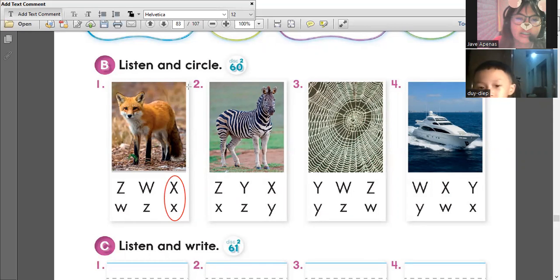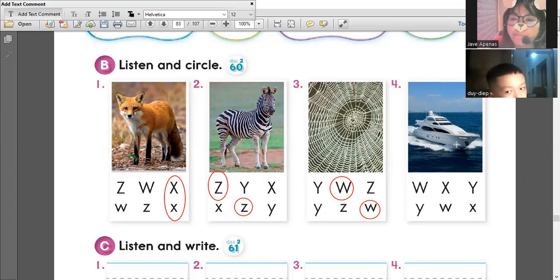Okay. Next, number two, zebra. Zebra has the sound of letter B. Okay, good. Next, web. A web has the sound of letter W. Okay, W. Number four, a yacht. Yacht has the sound of letter Y. Very good. Okay, good job.